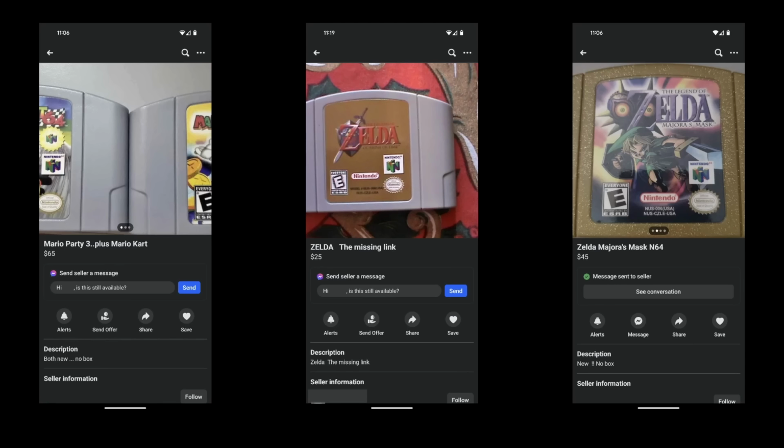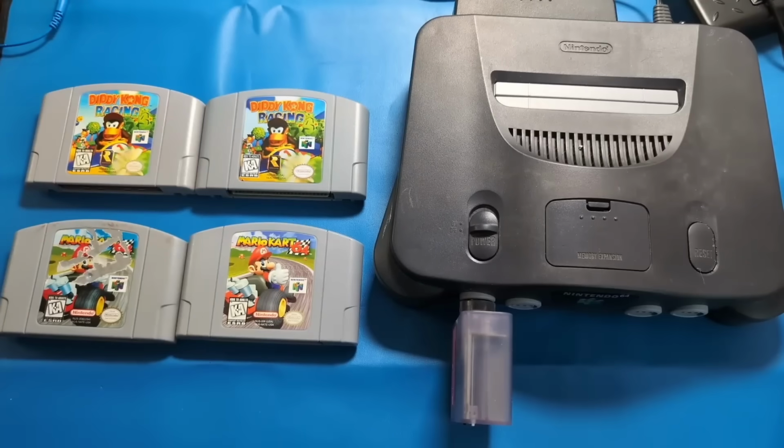They may have been scammed out of their money at some point, or they may have picked it up at a garage sale, not knowing that it was a fake game. But the goal of these videos is to help make sure that if you are picking up at a garage sale or if you're buying it on Facebook Marketplace, that you know what to look for. So now back to our regularly scheduled programming.